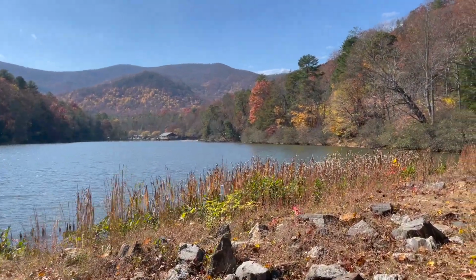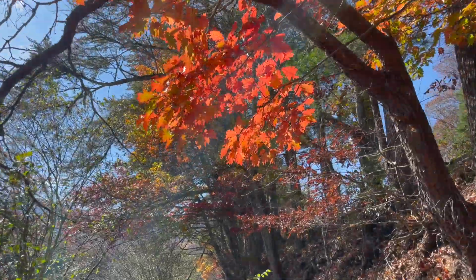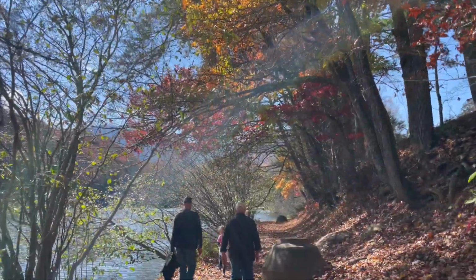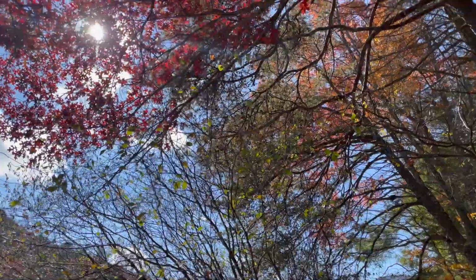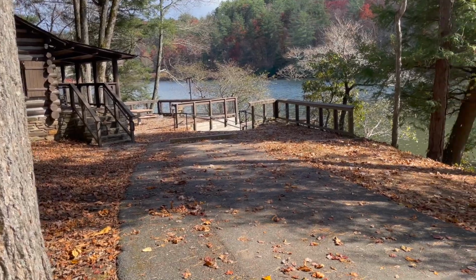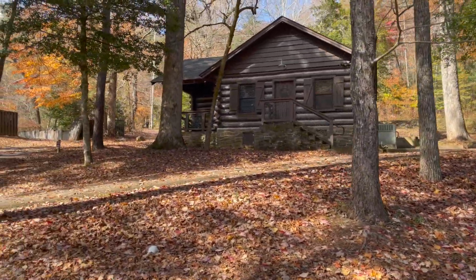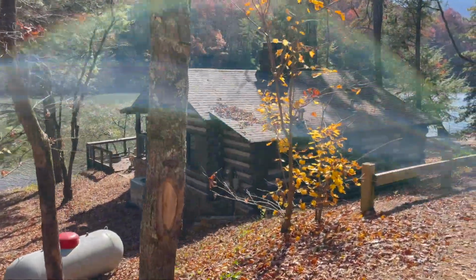Just as a side note about the falls, many years ago, my son and I climbed those falls. When we got to the top, a ranger was waiting. The next time we came to the falls, there was a sign at the top that says, "No climbing the falls." And I have always wanted to stay at this cabin. All the years that we've been coming here, I've never stayed in the log cabins, but I'm going to make that a priority.